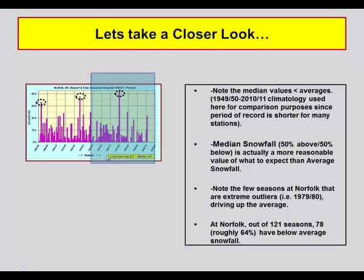For climatology purposes, we really use data from about 1950 to about 2010, which is the area highlighted here in blue. Median snowfall, if you look at the second bullet, represents 50% above and 50% below what is actually being observed. So you're basically getting the median, what is the absolute middle of all the observations, not just the average. So the median is a better way to look at snowfall accumulation versus just saying the average.